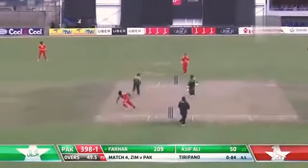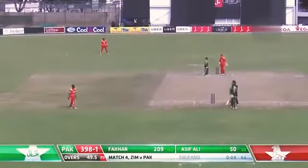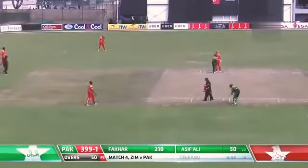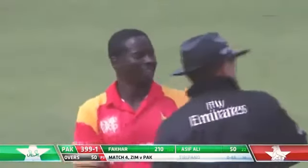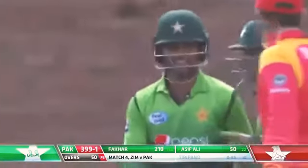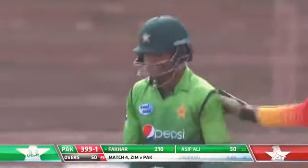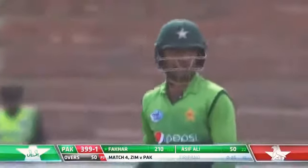That's the last ball, and they're not going to get there. They're going to fall 1 run short. Donald Tiripano bang on the money the last delivery, so they'll end on 399 for 1 off their allotted 50 overs. It's been a long day in the field for the Zimbabweans. They've had to chase plenty of white leather, and it's been a run fest insofar as Pakistan is concerned.